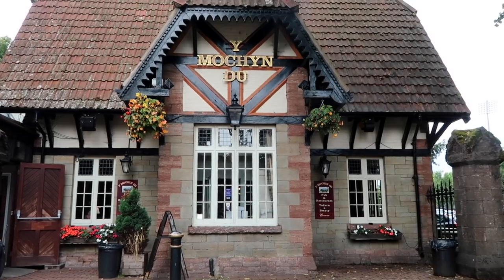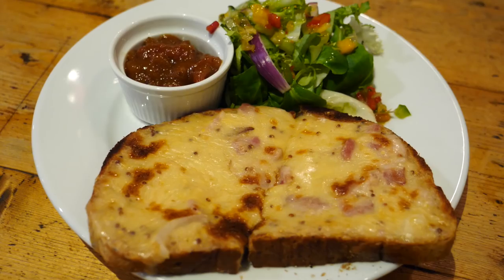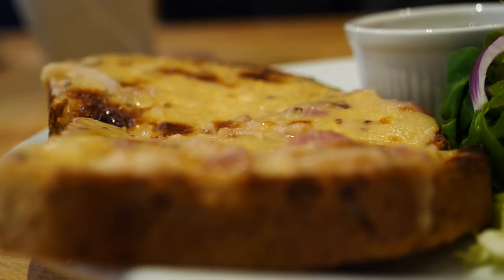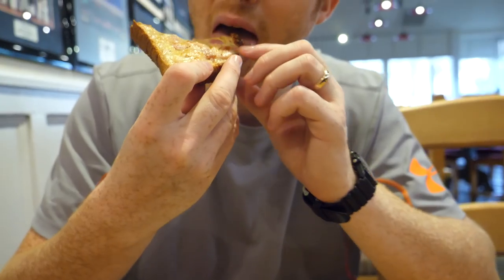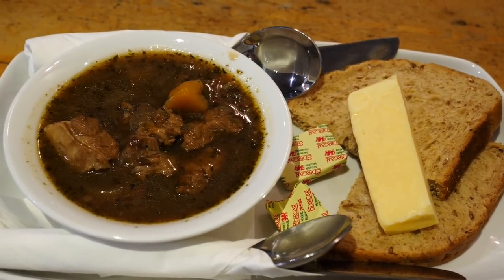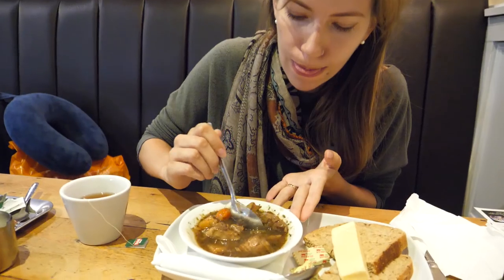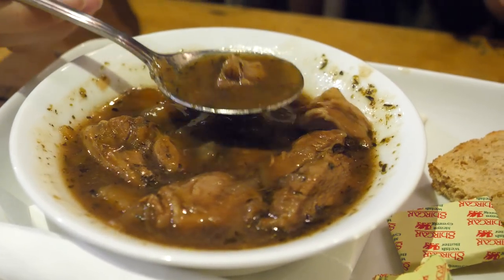And we couldn't leave Cardiff without sampling some Welsh food, so we also hit up a pub for some traditional fare. For our first starter, we ordered a rarebit. Sounds like rabbit, but it's really a toasted piece of bread with a cheese sauce and melted cheese. The second starter was cawl, which is a traditional Welsh stew which can include different meats and seasonal vegetables, but most commonly lamb and leeks.